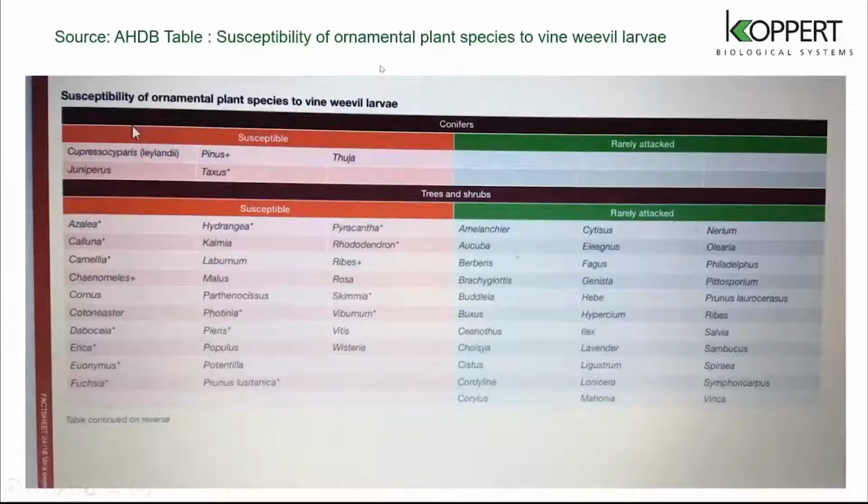So we're just going to have a little look here. This information comes from an AHDB table. You'll find it on their website if you have a look, and it shows you the range of plants that are affected by vine weevil. So the first table is showing you, first of all, conifers, and it mentions 5 conifer species at the top of the table there, including junipers and taxus and so on. And then below that, you see the list in red of the susceptible shrub species, including azalea. You can see heathers there, cotoneaster, for instance, fuchsias, a whole range of plants and pieris and so on.